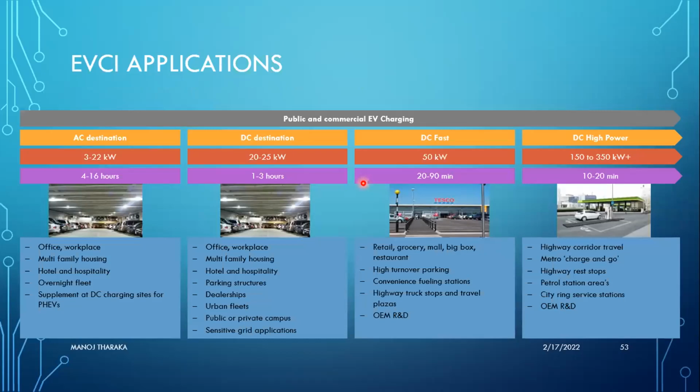So when we design the electric vehicle charging solution for each application, it is based on the customer requirement. If customers are going to stay more than 4 hours, or 4 to 16 hours, at a place like home or workplace, we can consider it an AC destination. AC slow charging facility is sufficient for this kind of customer.